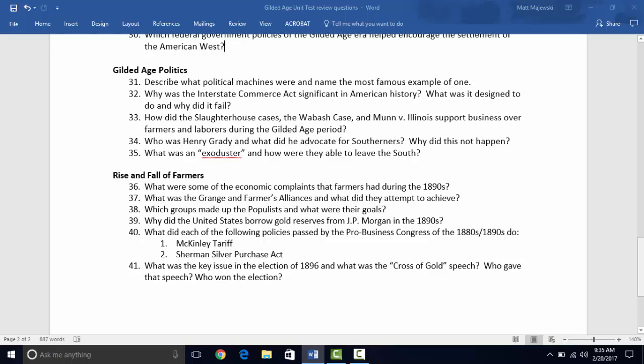33. How did the Slaughterhouse cases, the Wabash case, and Munn v. Illinois support business over farmers and laborers? Okay, well, first off, slaughterhouse cases were a series of decisions by the courts that said corporations had the same rights as individuals. They had the same protections under the Constitution, so it prevented a lot of times corporations from having lawsuits filed against them. It protected them from abuse, from discrimination, because it gave them legal rights, just like you or I would have according to the Constitution.